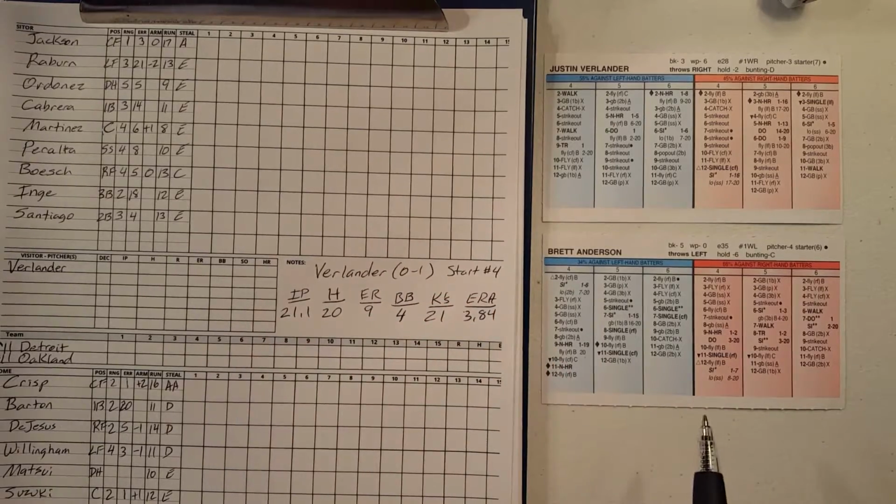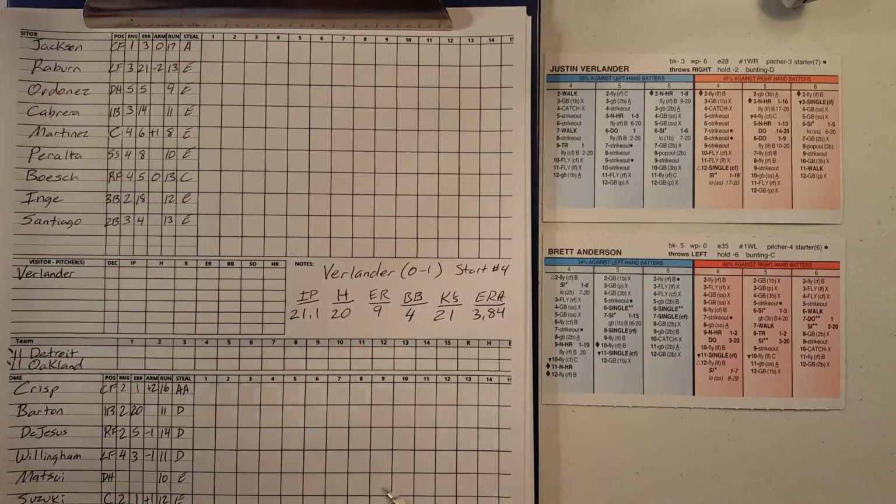So we're ready to go. Austin Jackson, and I believe the Oakland A's won this game also. Yep, the Oakland A's won this game 6-2 in real life. So here we go.